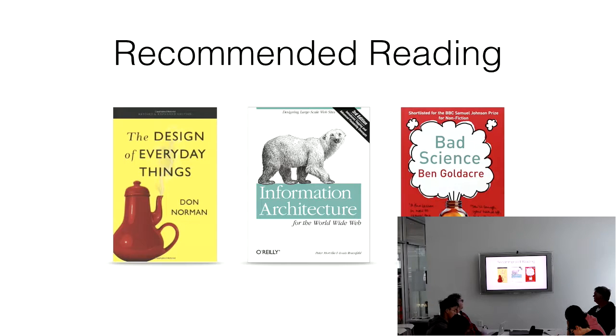So who has read Bad Science by Ben Goldacre? No? Okay. Ben Goldacre is an author from the UK, and he's got a column in The Guardian, one of the big newspapers in the UK, where he talks about people pretending to do science. And it's a very, very entertaining read.